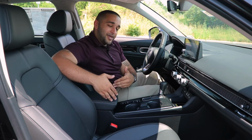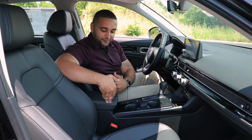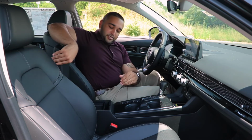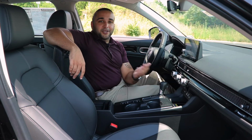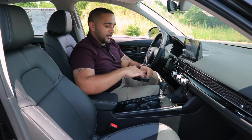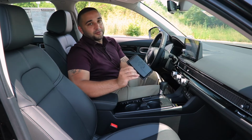Now sliding back, like we said, this Civic is just like the Accord. That's what Honda's intended it to be. We have the same armrest design and the same deep well also, so you're not losing that additional cargo and storage space. Now under here, Honda has kind of hidden something from us. It's a little Easter egg, but it's so awesome.